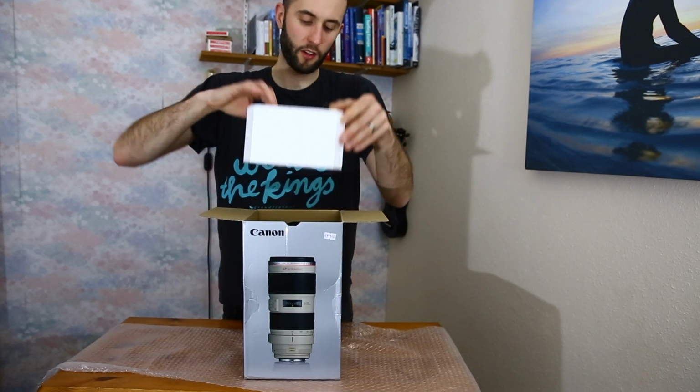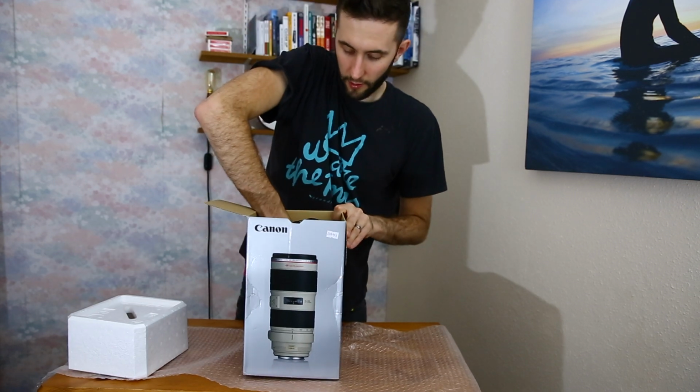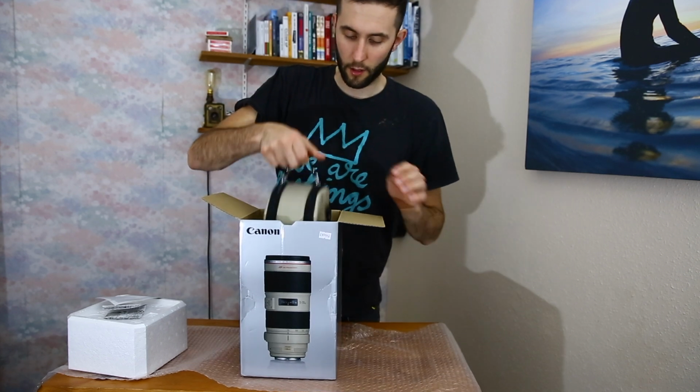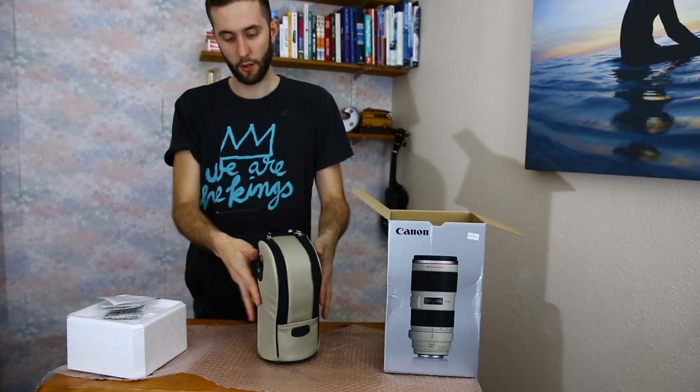Let's see how many of the accessories come with it. Got a protector, looks like we got instructions too, which is quite good, to get the original instructions with it. Got the protective case, which comes with the lens if you were to buy it new too.